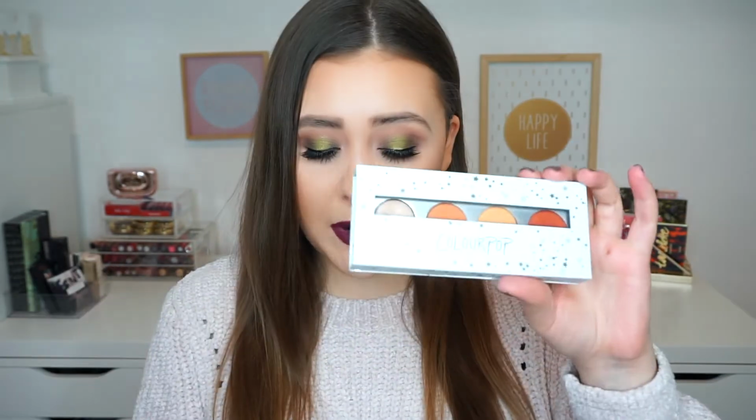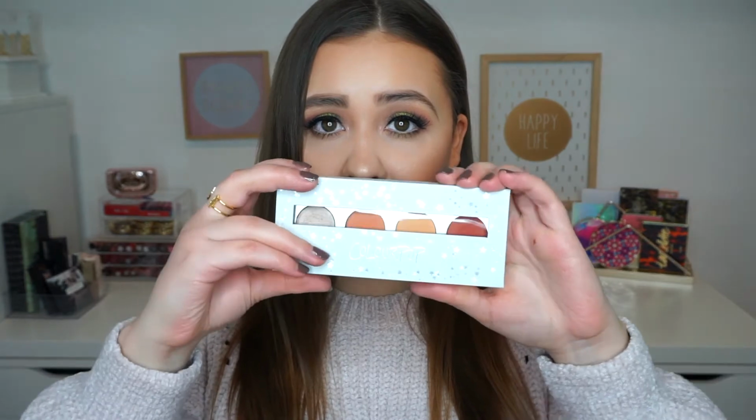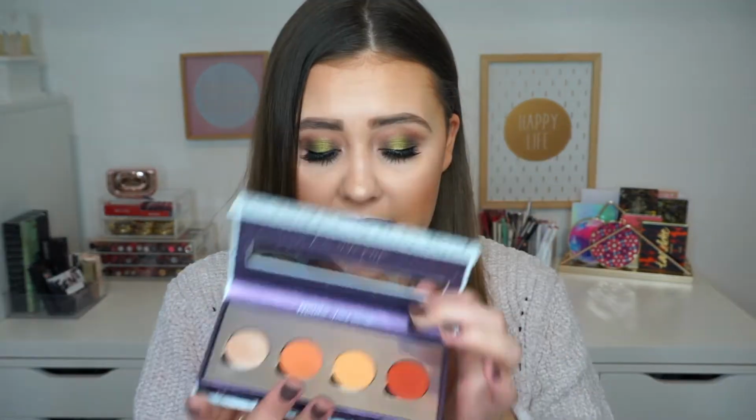Like, I freaking love these. I want to collect them all. I have an order coming in this week, I think, but yeah, I definitely love Colourpop eyeshadows. So what started out my obsession is the Low-Key eyeshadow palette, which comes with a few orangey shades, but then they also came out with these fixed eyeshadow palettes, which I love even more.